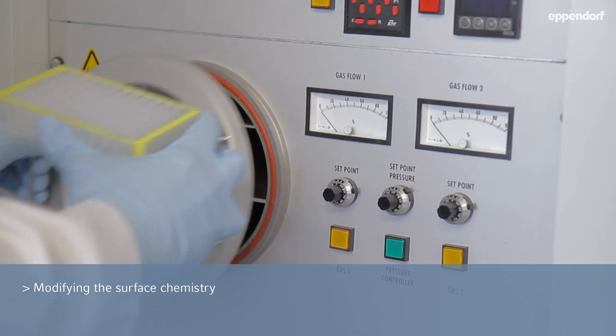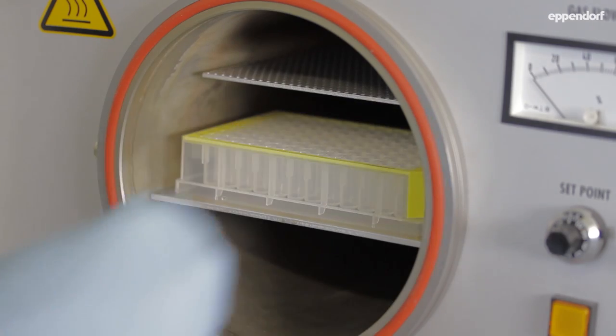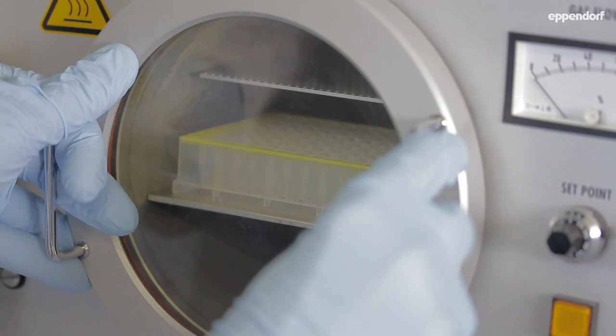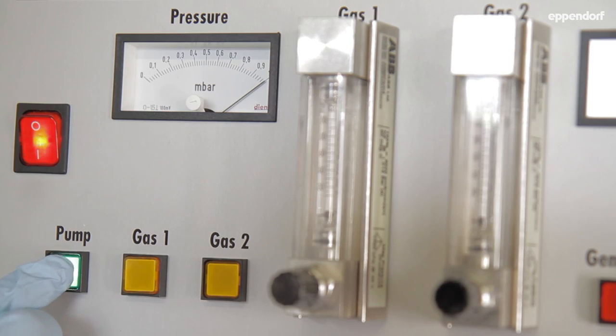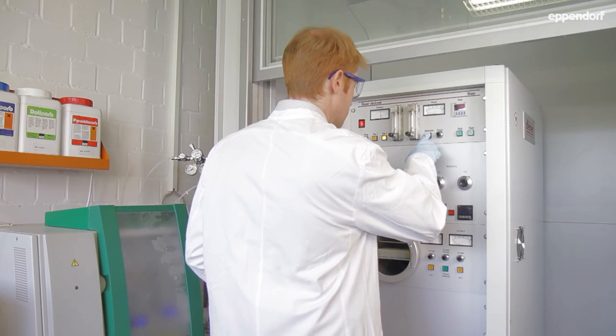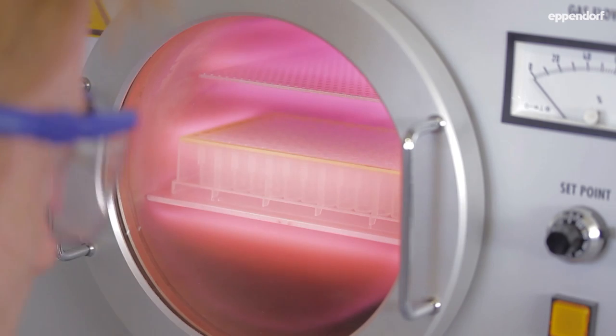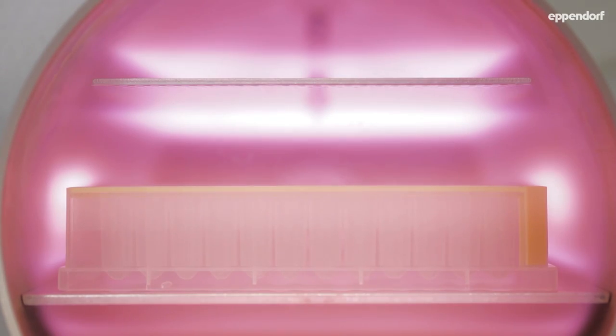A further technique we have developed is modifying the surface chemistry of our consumables inside a plasma chamber. Treating materials through plasma technology allows us to change the behavior of surfaces and add new functionality to our injection molded products. Plasma treatment can bring a range of benefits, including improved wetting behavior through surface activation and better cell attachment.